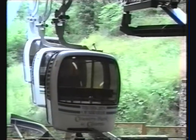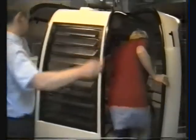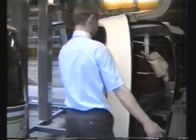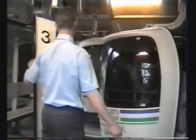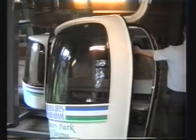Actually, they're quite nice looking cars, cable cars. Never seen any like this before. You get three people in that end and another three in this end. I didn't notice the bloke wearing any earmuffs, but with that noise going on all day while he's in there, I think he should have some. So that's what it's like at the chair station.